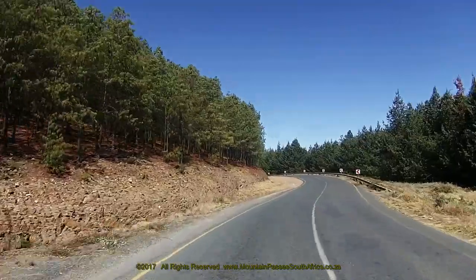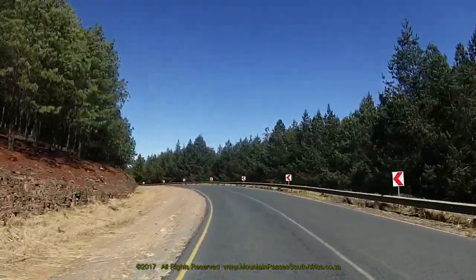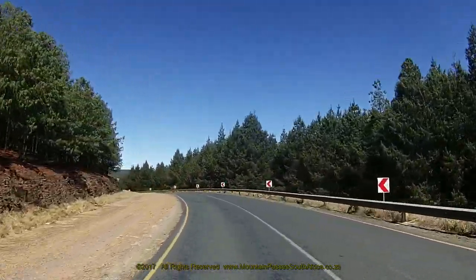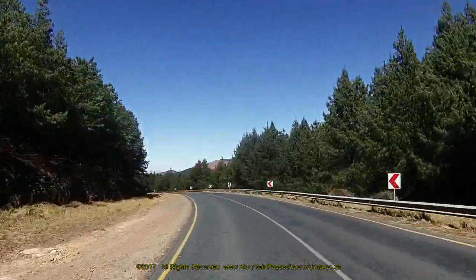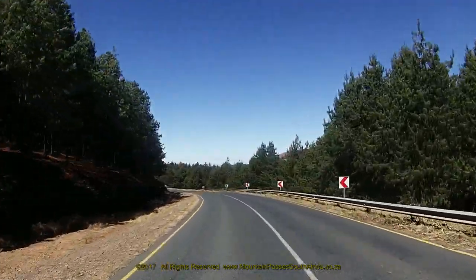This is the steepest section and the area in which the mine vehicles will be at their slowest speed, irrespective of whether they're going up or down the pass. Drivers should be constantly aware of the speed differential.